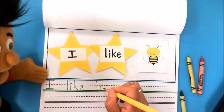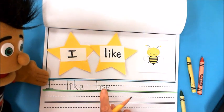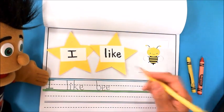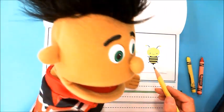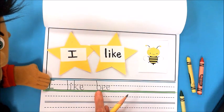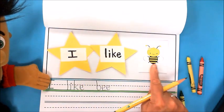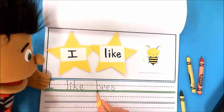That's right. Boys and girls, did you know that 2 E's together, like this, makes the E sound? So we have to have 2 E's. So put 2 E's in there. Make sure they're under your bumpy line. Okay. And then what do you hear at the end? S. Yep. S. Like Sammy Snake. So we have B like Bubba Bear. E like Ellie Elephant. And then we have S right here, Sammy Snake.